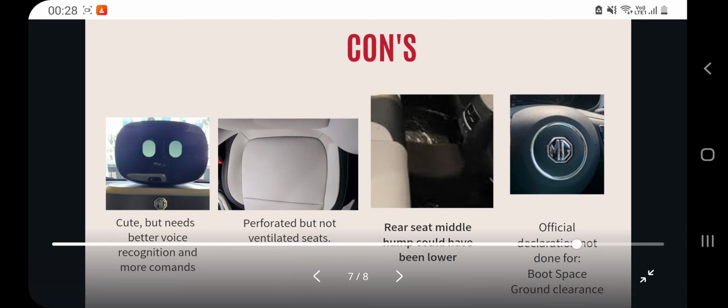As I said, we were traveling with four people, so there were just two people at the back, and so they were comfortable. But I have sat with three of my buddies at the back, and the person in the middle does have to sort of switch each of his legs on either side of that hump. I think MG could have made that a little lower or done something to make the middle passenger seat a little better, although they have given a headrest which is not there in many other cars at this level.